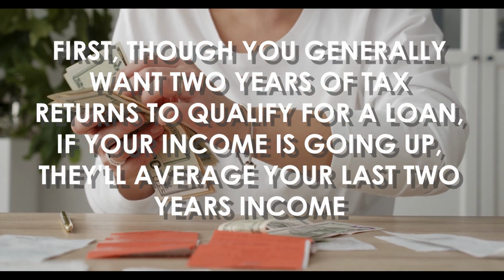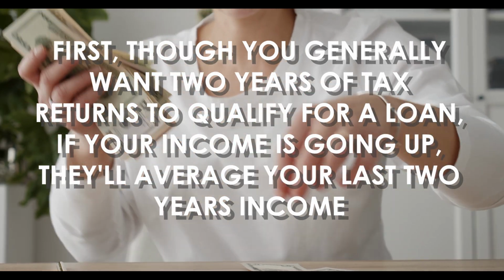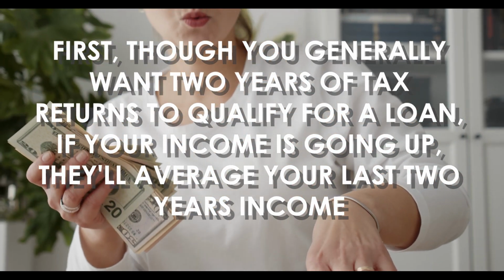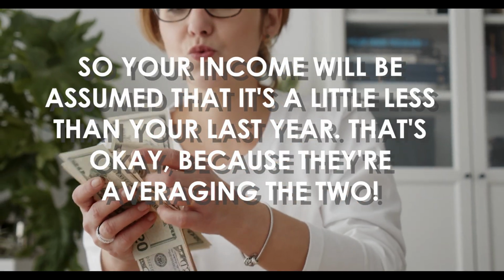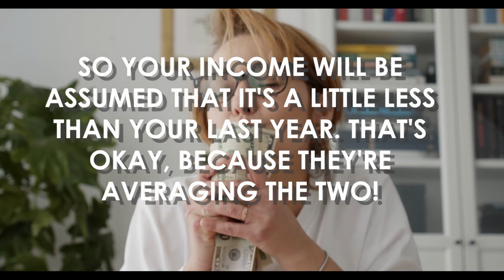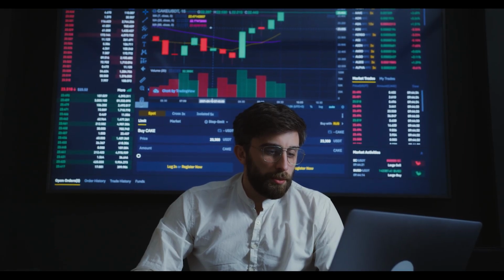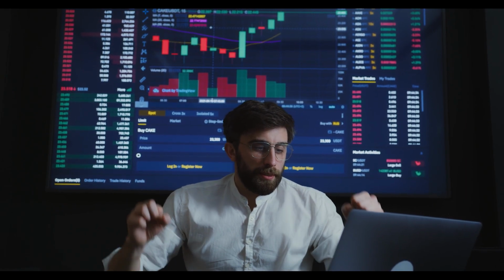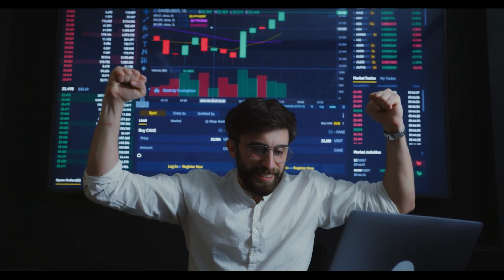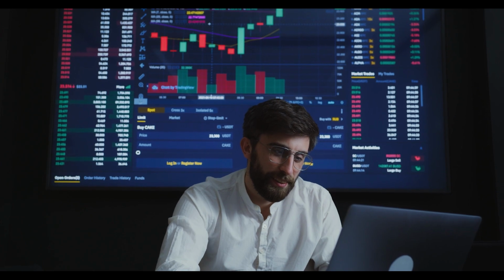First, though you generally want 2 years of tax returns to qualify for a loan, if your income is going up, they'll average your last 2 years' income. So your income will be assumed to be a little less than your last year. That's okay because they're averaging the two. Additionally, if you work in a field your degree is related to and advance at a rate similar to that of someone with 2 years experience, you will be deemed to have 2 years of tax returns.